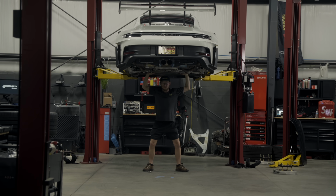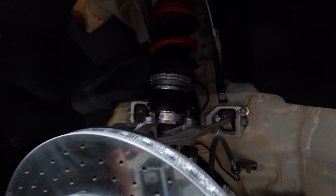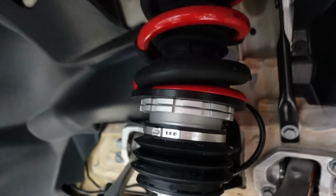All right, so you can see in back, there's a decent amount of room to come down. But in front, when you have these little air cup situations, you can only come down this much. So that's not a whole lot.